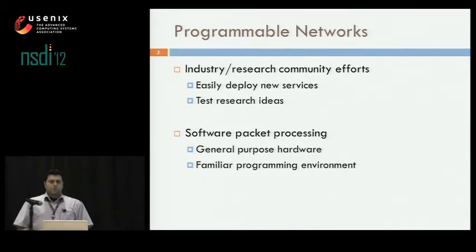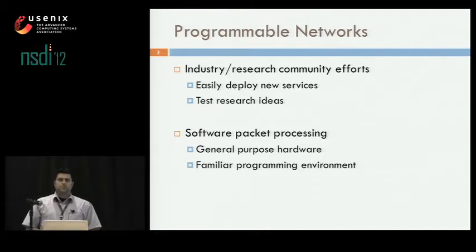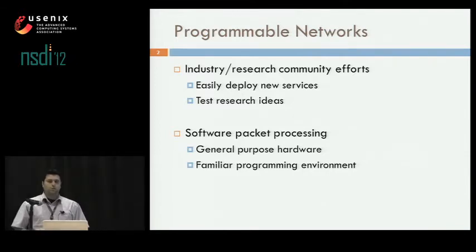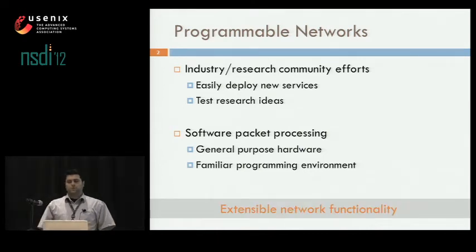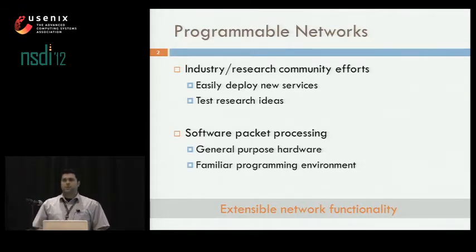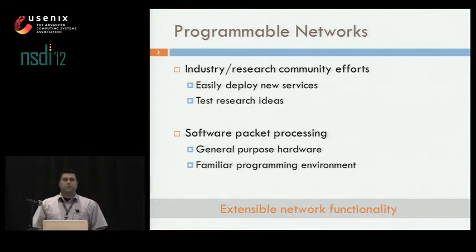One approach to building programmable networks is to do all the packet processing in software. In this approach, network devices are built using general purpose hardware, that is commodity off-the-shelf servers. This brings a familiar programming environment and all the economic benefits inherited from a PC-based ecosystem, such as large volume manufacturing or cost reduction. So software packet processing is an appealing way for building programmable networks, where changing the network functionality is similar to performing software upgrades. However, there is something the network operators don't like about performing software packet processing.